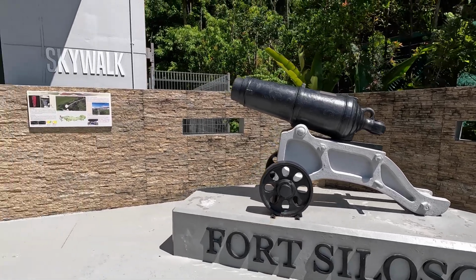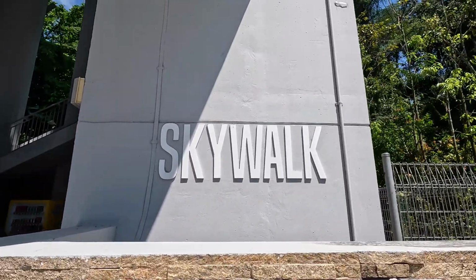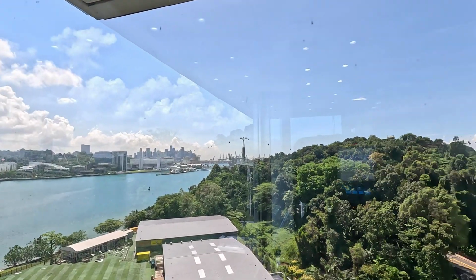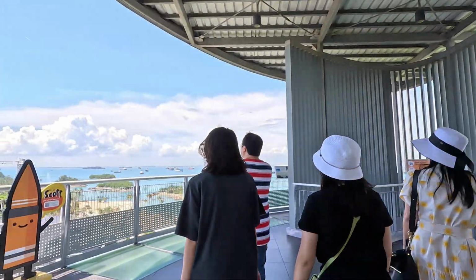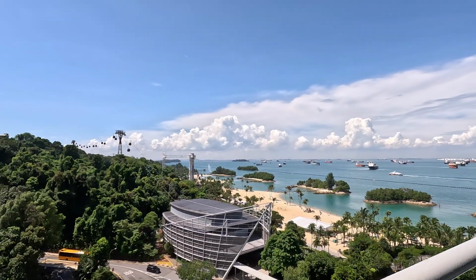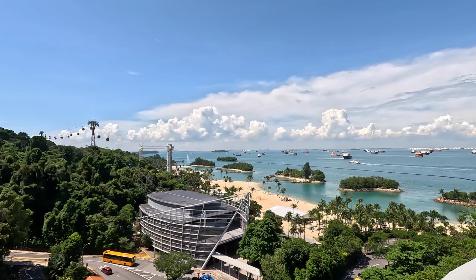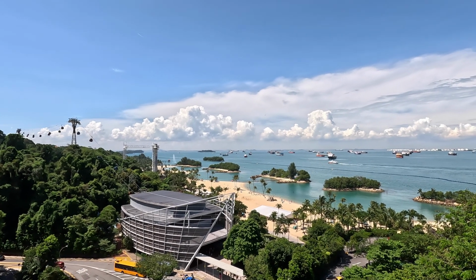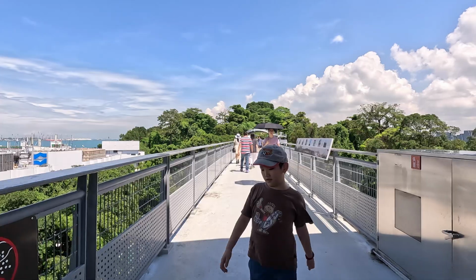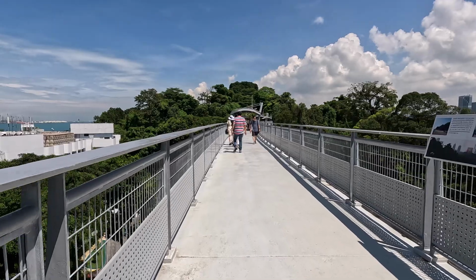There's many things you can see and do in Sentosa Island, many different attractions, theme parks, different activities. But the main reason I came to Sentosa Island was to see Fort Siloso. I started off riding the glass elevator all the way up to the Skywalk. The Skywalk is a land bridge between the tower and the elevated Fort Siloso itself. It offers stunning views of Siloso Beach, the bungee jumping facility, as well as the port of Singapore.